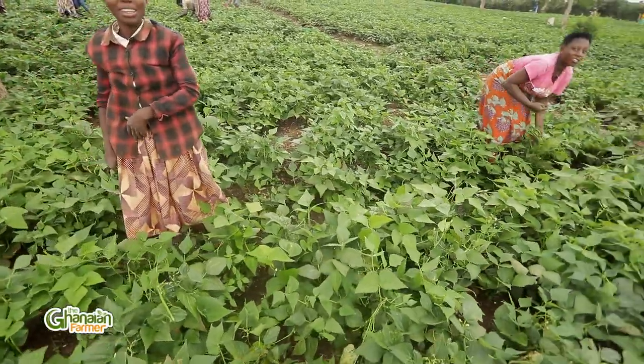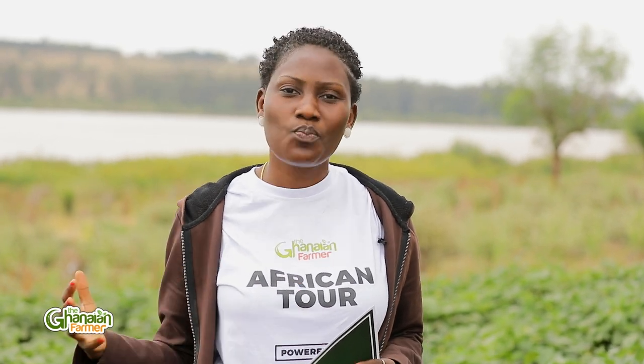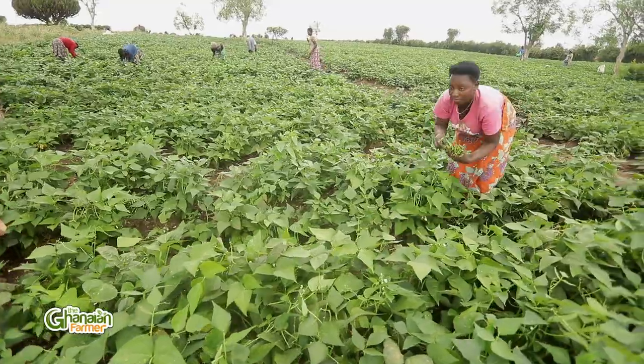They do a lot of vegetables and other crops, and we find ourselves in a French beans farm. He does export and also sell in the local market. He's taking us through the process, the method of farming and agriculture here in Rwanda.